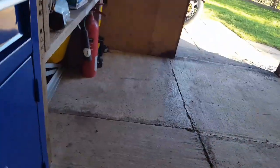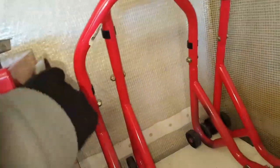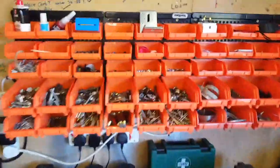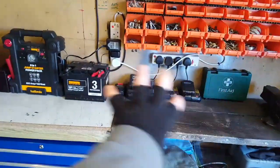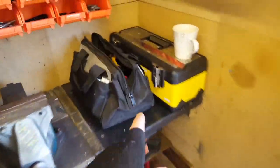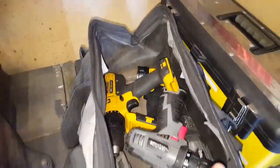So that's that. Just show you the floor. Stick him on there. I do like my magnetic trays. Obviously all my fasteners and things live here. I've got my charging station for everything. First aid box. This is my battery powered drills in there, and a battery powered torch.